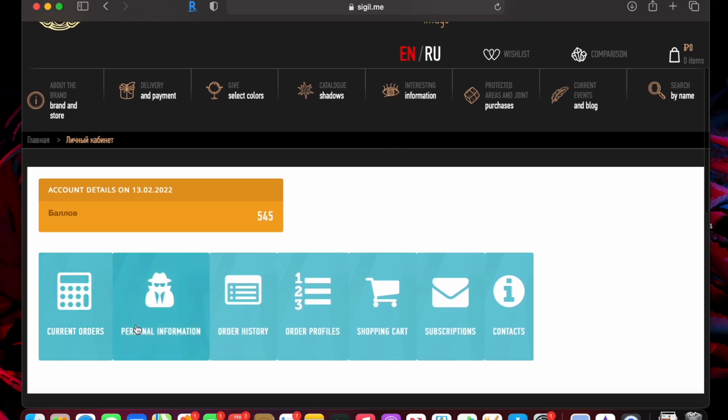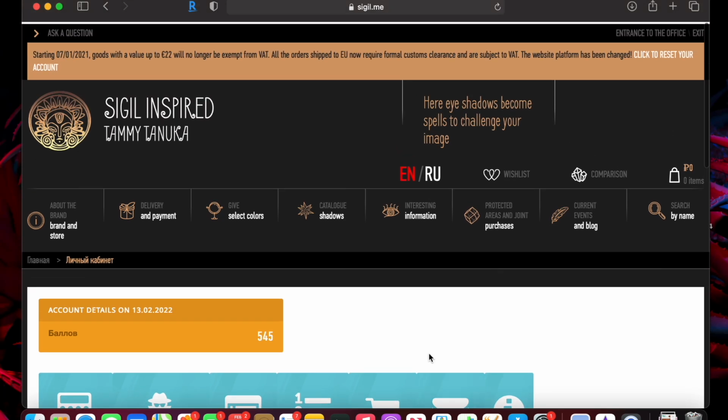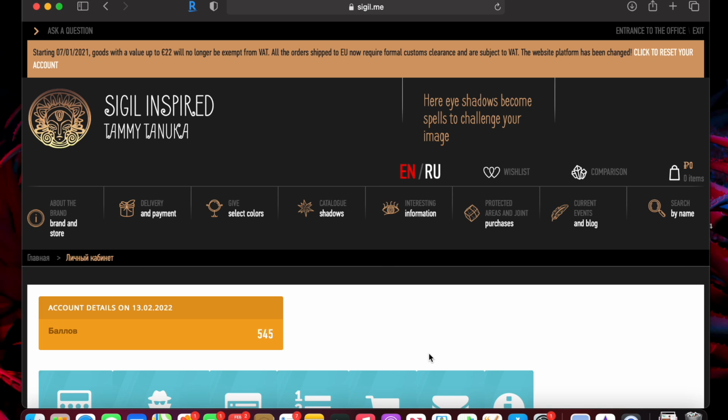And it shows you your current orders. It shows you if it's still building the order, if it's delivered. It shows also if you have actually gone in and paid the order on PayPal. So I think that's very important. Also, it has your personal information, your order history, order profiles, shopping cart subscriptions, and all of that good stuff. I found that part, when visiting the website, very hard to figure out: how to keep going back to my orders to check the status. But it is right here at the top.